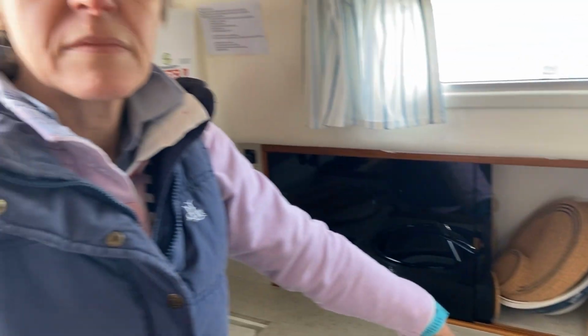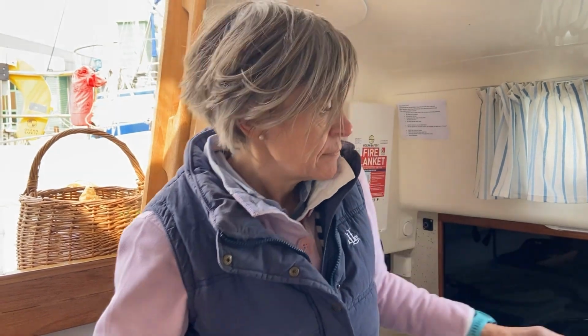Well, what we'll do is we'll have the food that we would need in an emergency if we were unable to get ashore for a couple of days. Some tins that we could use for sustenance. So we've been making a list of the few other things that we need to pick up and collect, but by and large we've got everything that I think we're going to need for the trip. So that's good news. So we're really happy with the boat.